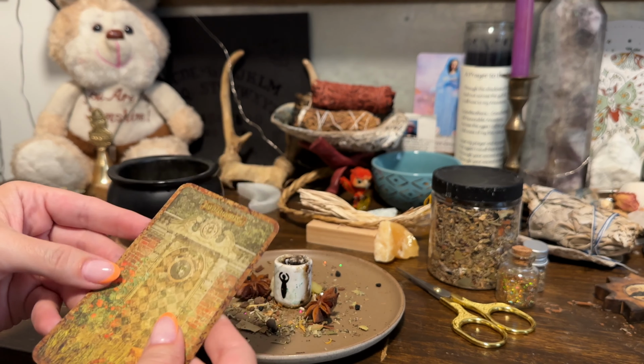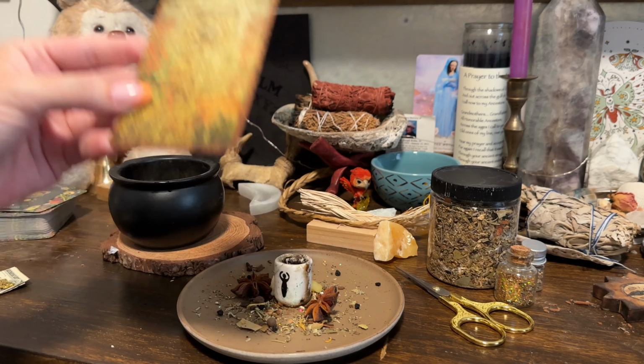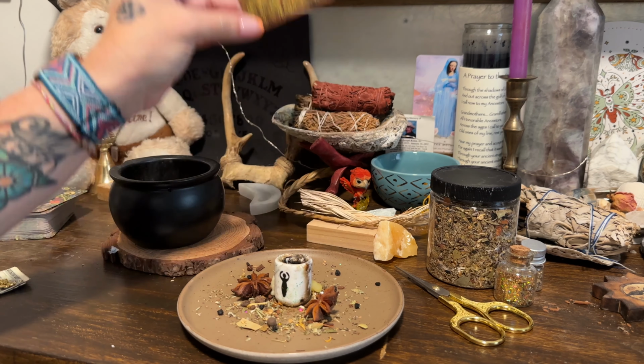This is something that you can do that's temporary, that you don't need to manipulate your cards or anything with, but you can still use the power of the tarot as a placeholder. So this is what I will call our placeholder spell.